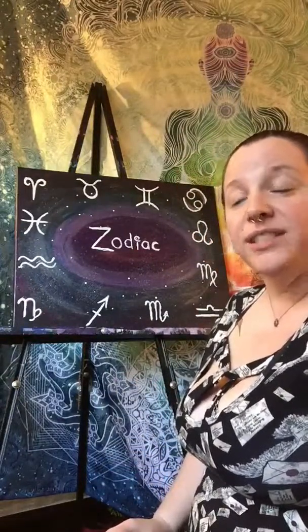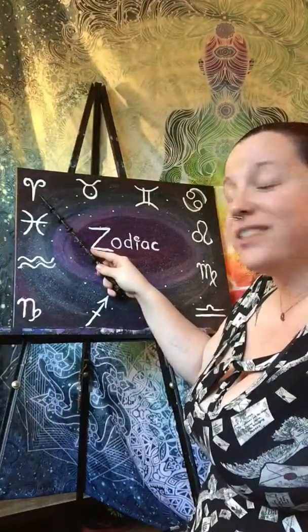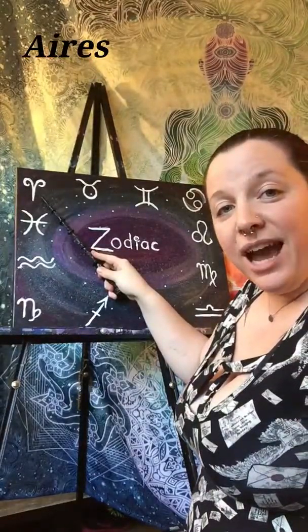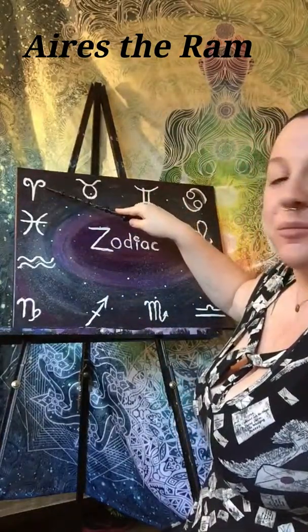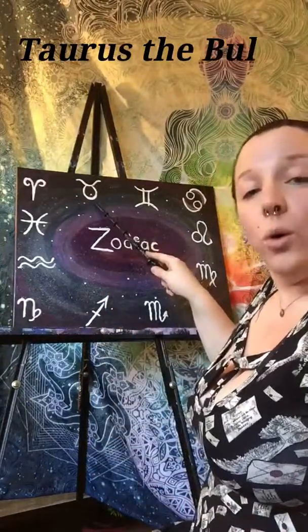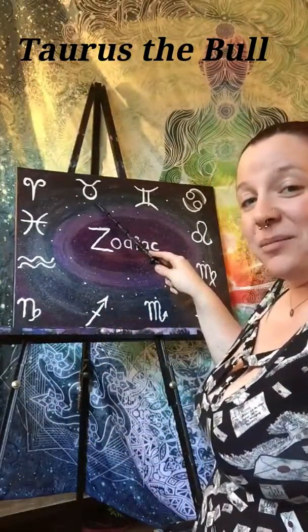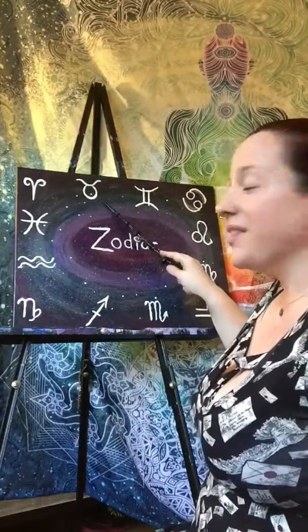I'm going to start with the first sign of the zodiac, starting in the very first house, and that is Aries. Aries is represented as a ram. It's an animal. You can see the horns of the ram right there. The second sign is Taurus the Bull, also an animal. You can see the horns of the bull right there.